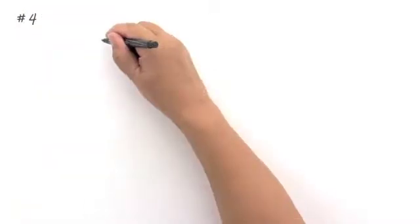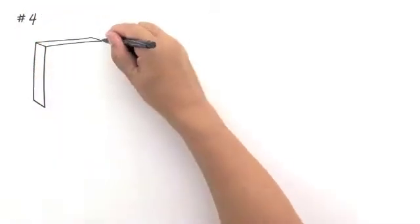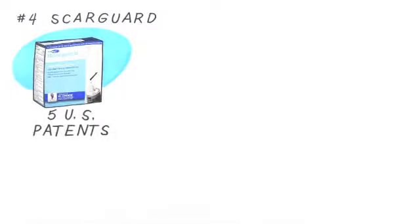That brings us to the fourth type of scar treatment. How about a microscopic silicone sheet that is virtually invisible, doesn't wash off, and works better too? The only silicone liquid that paints on and then turns into a solid silicone sheet is Scarguard. No other scar product can do that, because Scarguard has that patented. So look out for imposters.